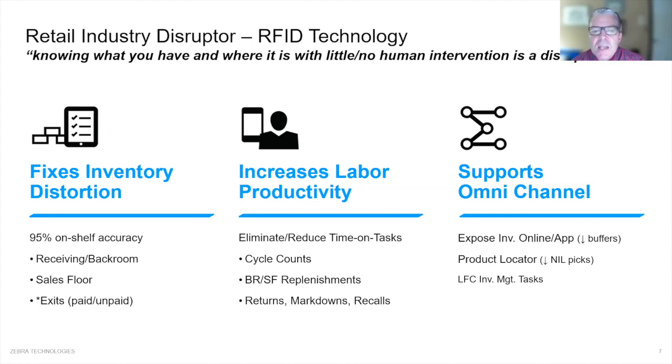And then, of course, at the same time, just reducing those mundane tasks because of the automatic data collection that RFID provides. It reduces time on tasks, and in some cases, it eliminates those time on tasks. And of course, at the same time it supports omni-channel.